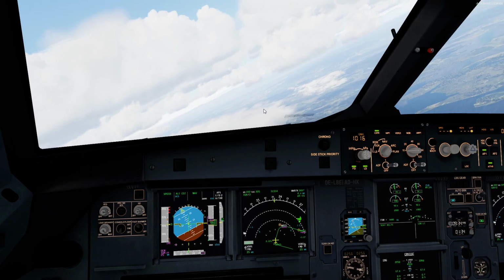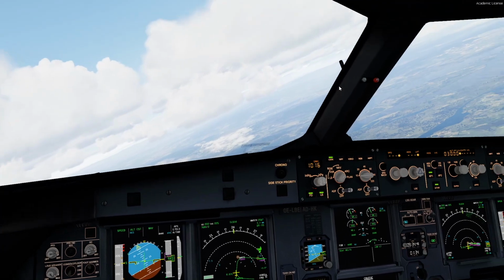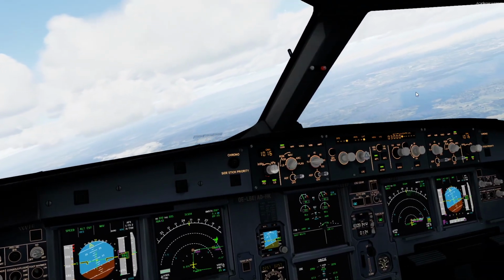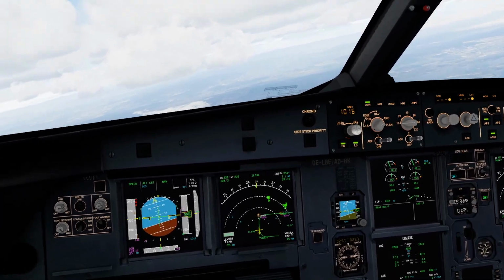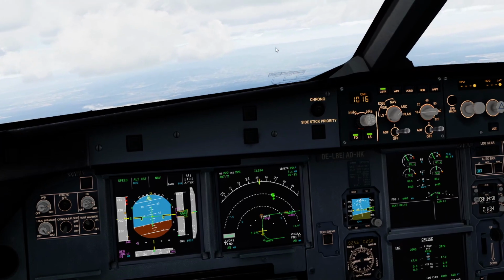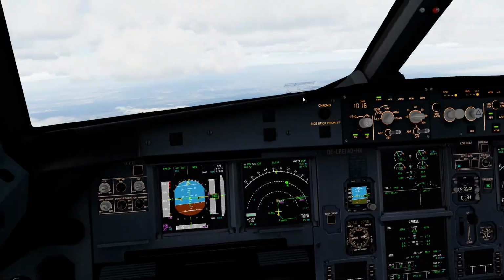So ECAM status is checked, seatbelts are set, seatbelts are on. Baro reference is set 1016, cross-checked. Decision altitude is 804. That's also set, and engine mode selector is normal as required. Approach checklist completed.